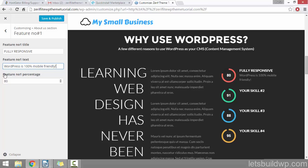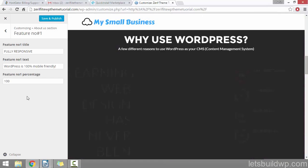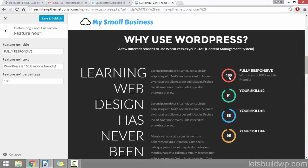And then under where it says feature number 1 percentage, that is what this number is going to be and how much of this circle is going to be filled in. So because it's 100% mobile friendly, I could change this to say 100. And we'll see that it now says 100 and the circle is now fully complete. Now we're just going to repeat the same process for the other 3 skills.